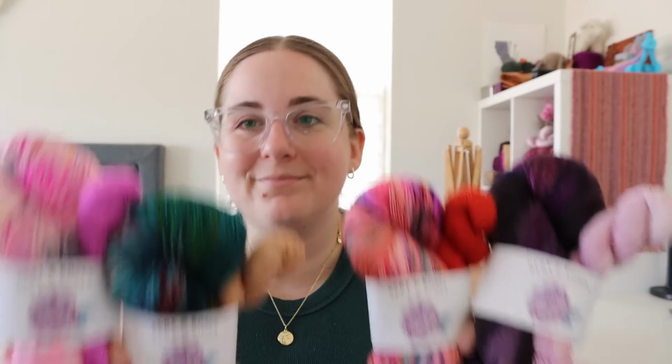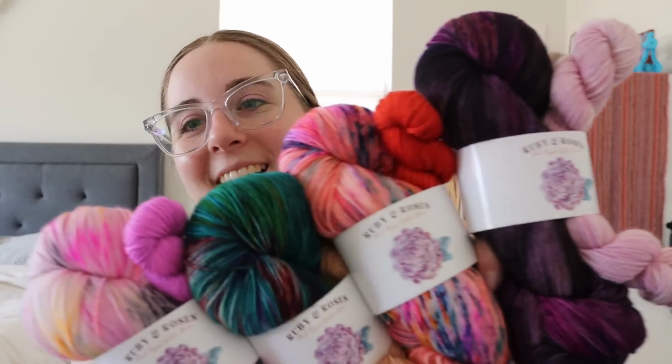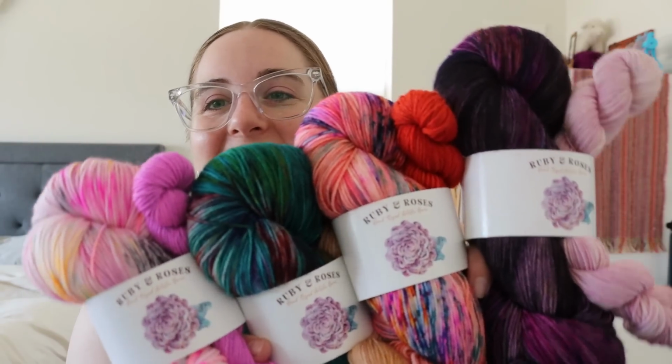Actually, let me just give you a... I've got four of them here because one of them is fully knit up, so... I can't hold four sock sets at one time. Oh my gosh, I almost got it. Okay. Aren't these so cool?